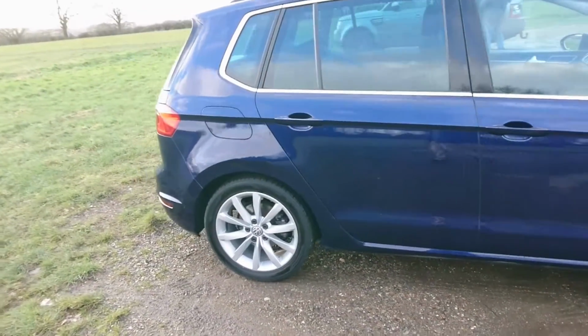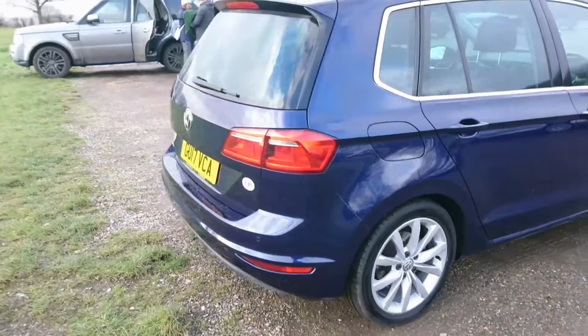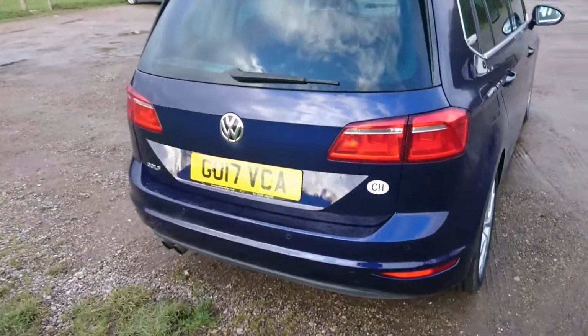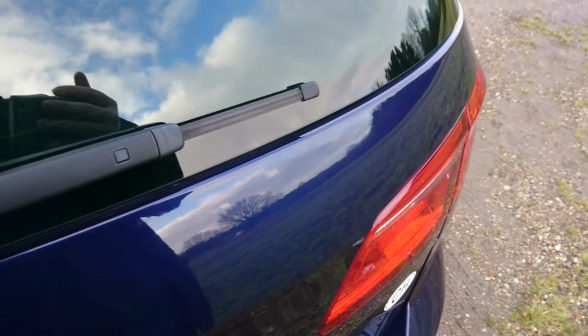This one's just done 45,000 miles, and it's in very, very good condition. Not really sure why it's got a Swiss sticker on the back, but you know, there we go. Just a normal boot, nothing fancy. I don't think an electric tailgate is available at all on these.